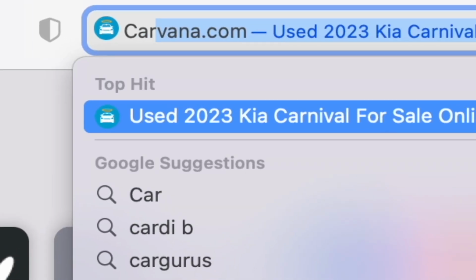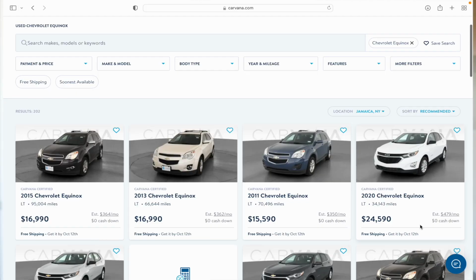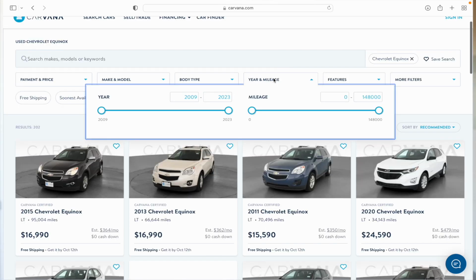The other option is to buy the car cash. I'm not a fan of that because I'm broke. The last option is Carvana, which is pretty cheap. You can get a car for like $500 down, $1,000 down, $0 down, depending on your credit and things like that. And right now, the way they are, it's pretty easy to get a car from there.